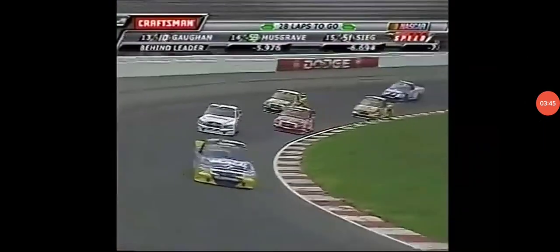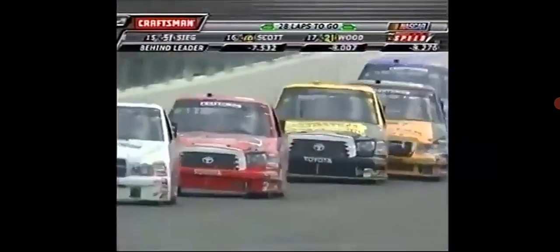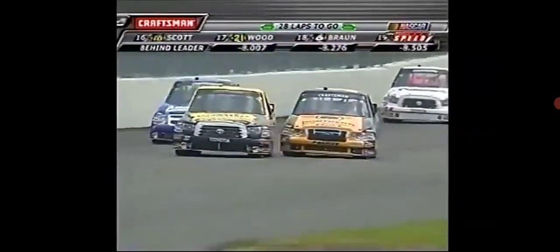Looks like the 16 of Brian Scott ran into the back of the 6 of Colin Brown. And then Johnny Benson back there with Todd Bodine, Erik Darnell lurking. Jack Sprague at the end.